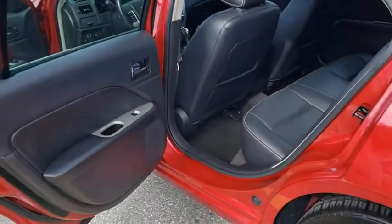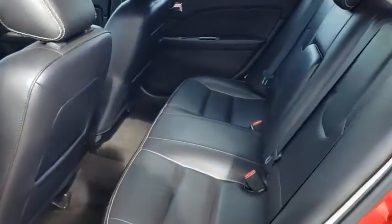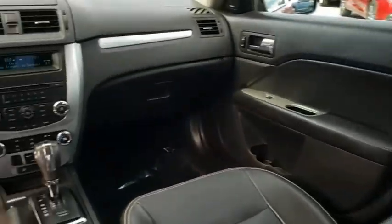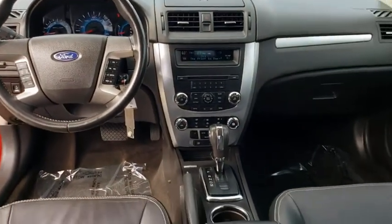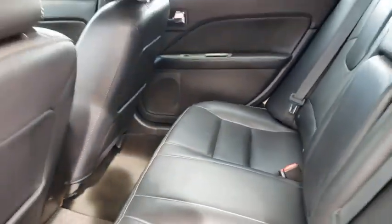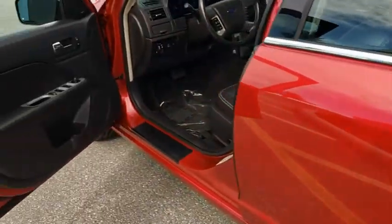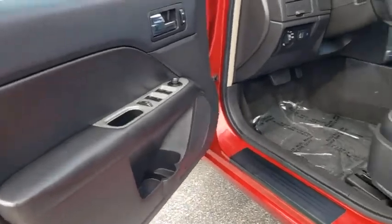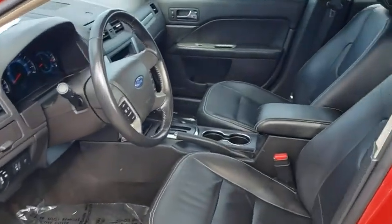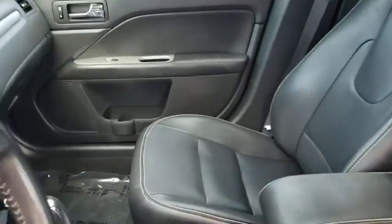Traction control, power passenger seat, moonroof, dual airbags, leather-wrapped steering wheel, power steering, four-wheel disc brakes, aluminum wheels, AM/FM stereo with CD player, universal garage door opener, center armrest, power windows, rear window defroster, electronic stability control, CD player, security system, fog lights, compass, trip computer.